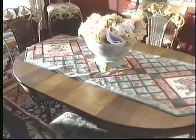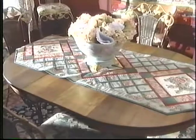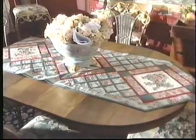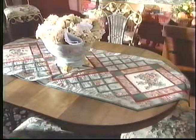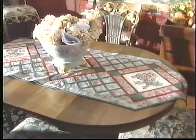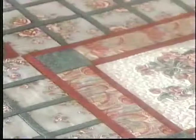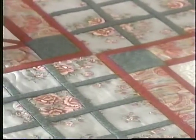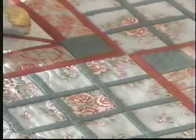Well, I'm really impressed what you did on the table runner. Tell us a little bit about that. Thank you. The table runner features three main blocks that show off the motif in the fabric. They're bordered with sashings and cornerstones, and in the triangles there's bias strips that kind of make a lattice look, sort of like a trellis on flowers because of the beautiful floral print that we had to work with.